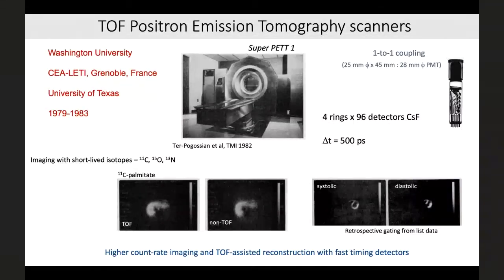So this too was a program that initiated at Washington University, but also in LETI in Grenoble, France, and the University of Texas, both within the time frame of the early 80s. These systems used a different type of scintillator, either cesium or barium fluoride, because they have very fast timing properties. But at the time, they were focused mainly on very high count rate studies because they did not have the spatial resolution or the sensitivity that the BGO systems had.